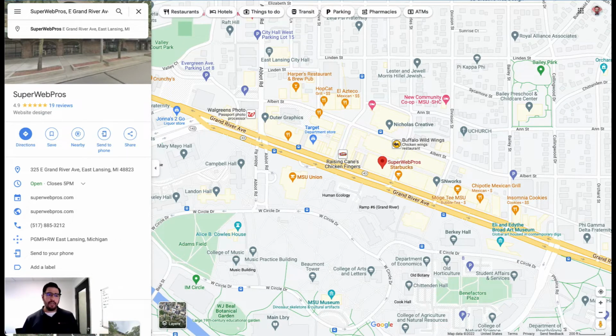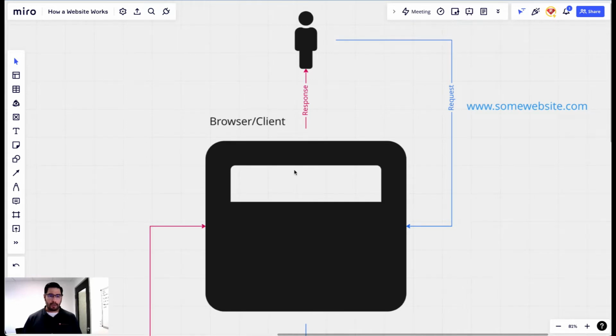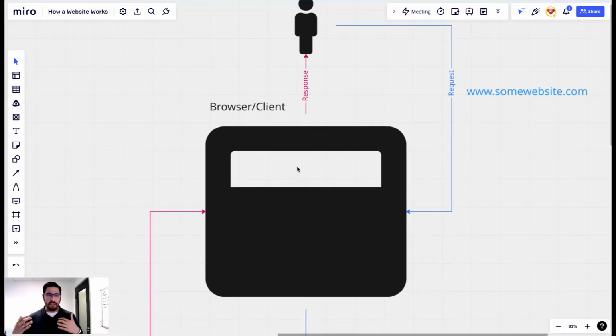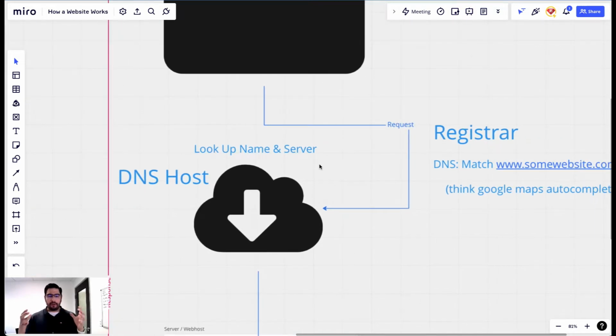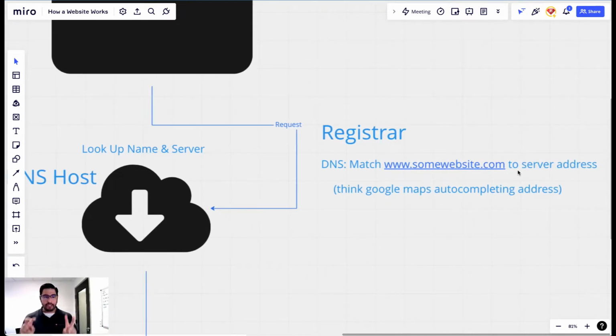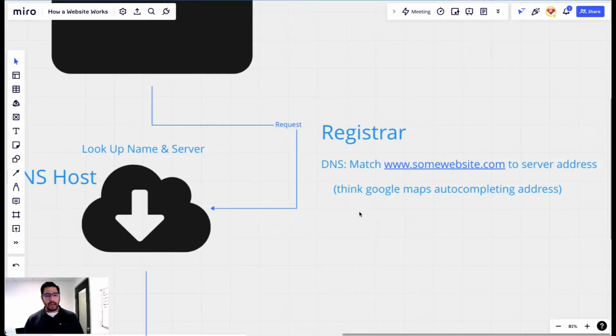Now, underneath the hood, the internet works very, very similarly. So let's imagine that now, instead of going to Super Web Pros in Google Maps, I'm going to www.somewebsite.com. And of course, I'm entering that into what's called a browser. That browser could be Chrome, it could be Firefox, it could be Safari, whatever it is. And somewhere under the hood, there is a DNS server that is looking to match that somewebsite.com to its server address that exists somewhere on the internet. So in the same way that Super Web Pros exists at a physical address in space, every website lives at a digital address somewhere on the internet.